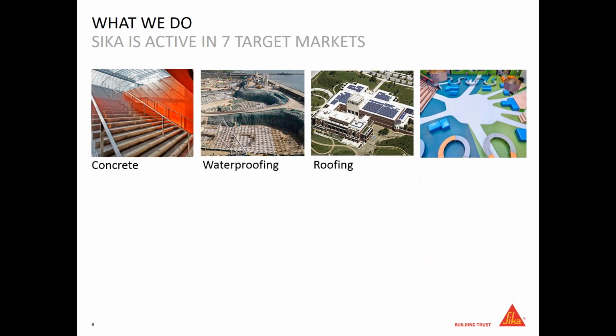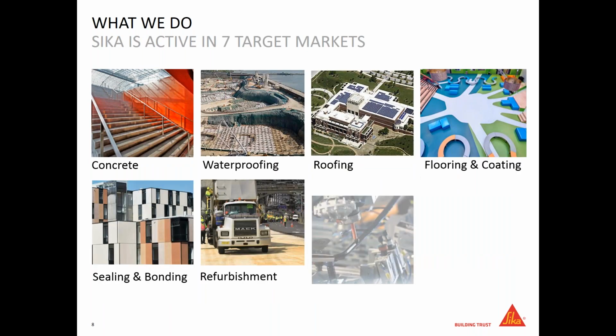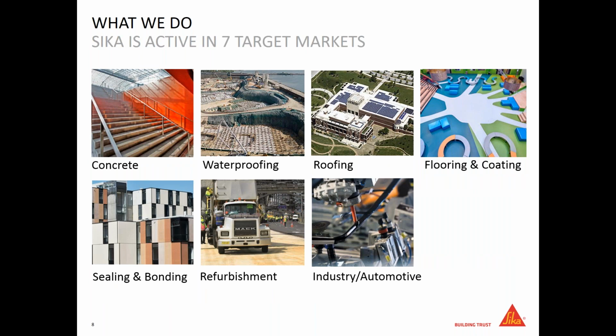So how is Sika? Sika has 7 target markets. The first one is concrete. We have waterproofing, roofing, flooring and coating, sealing and bonding, refurbishment, industry, and automotive. So you can see Sika is not focused on one market, but really tries to be present in all the different markets related to construction.